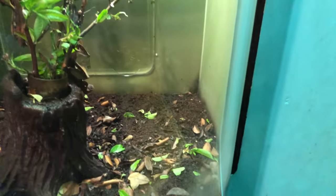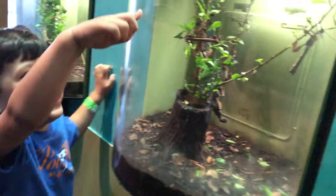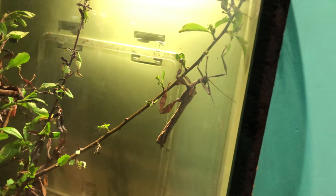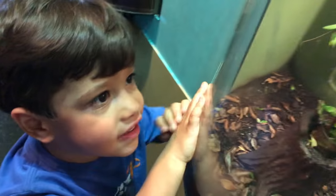What is this on this side? Look, I see him. He's hanging from the tree right there. Oh, it's like a monkey there. It looks like it's hanging from the tree like a monkey, but it's not a monkey. It's a bug. It's a stick insect.